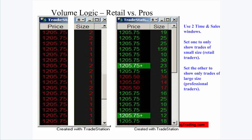So essentially what I'm doing is an X-ray, and I'm distinguishing, okay, what are the amateurs doing? Are they buying or selling? And then in the other window, what are the professionals doing? Are they buying or selling? In this way, again, it's another piece of evidence to use in my trading methodology.